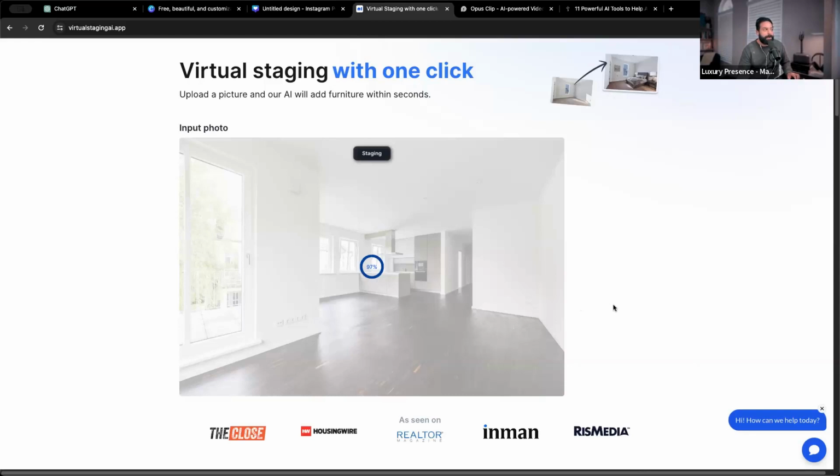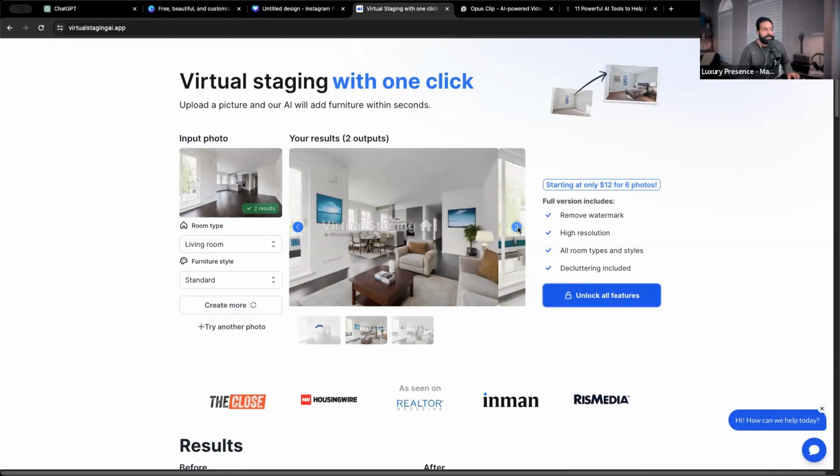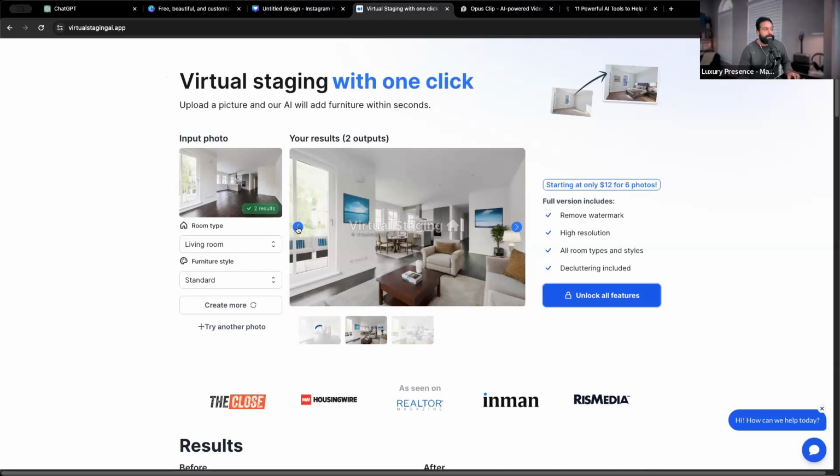So something like this is a tool that agents can use when they want to stage their properties or put some furniture in their homes to show a vision of what it could be like with the furniture in the room. And these are tools that weren't here a year ago. This staging is fairly accurate. You can put this into your listing alongside an empty room and give people a bit more of a vibe to see what it's like to live in that house with the furniture in it, without stepping foot into the house.